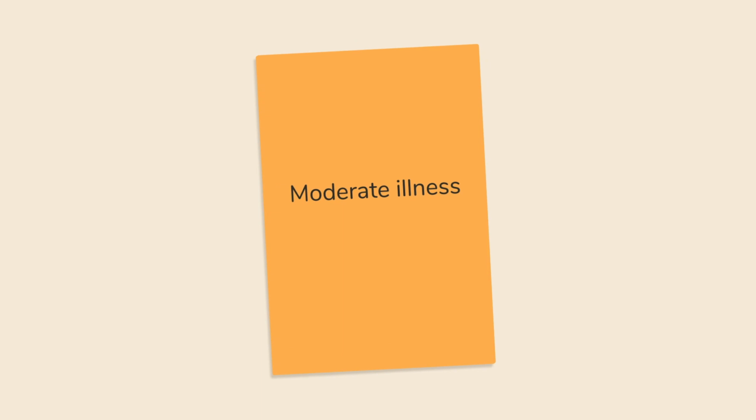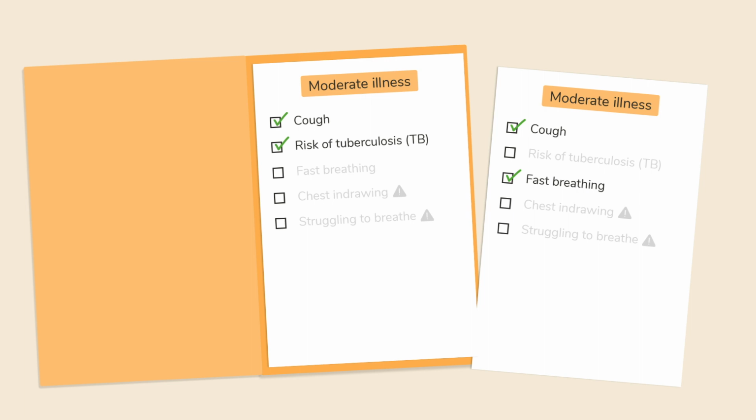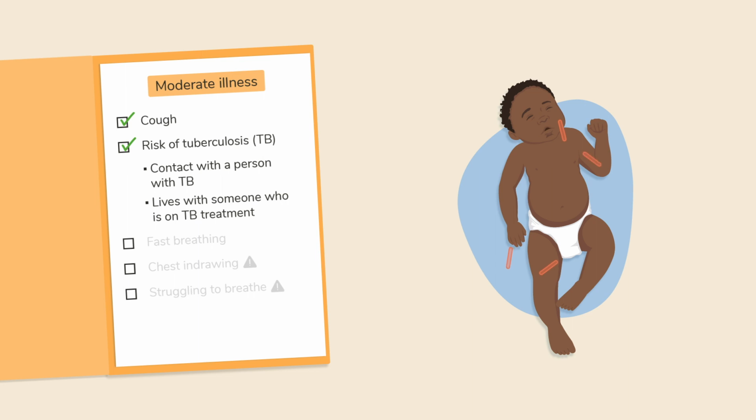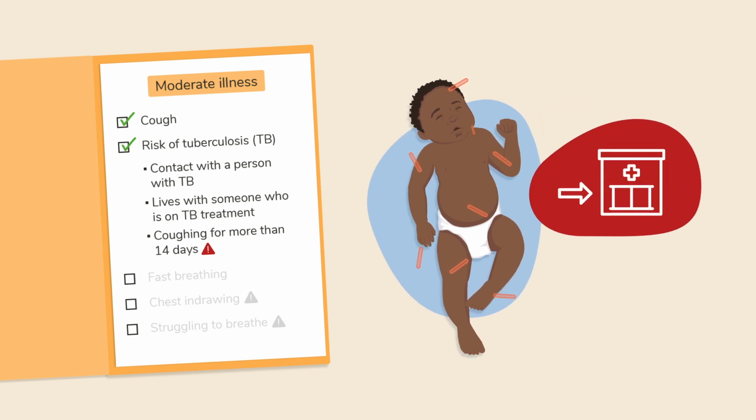Let's look at when a cough is considered to be a sign of a moderate illness. This occurs when a child may have been exposed to TB or has fast breathing. A child with a cough could be infected with TB if they have been in contact with someone who has TB, lives with someone who is on TB treatment, or they have been coughing for more than 14 days. Ask the caregiver to take the child to a health facility as soon as they can, where they will be tested for TB and get medicine to prevent TB.